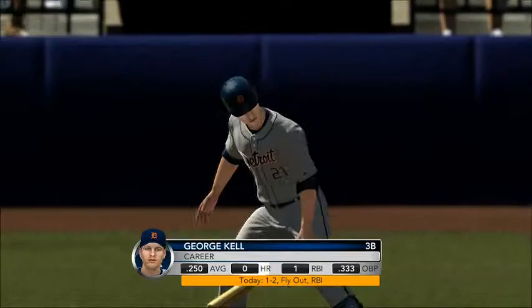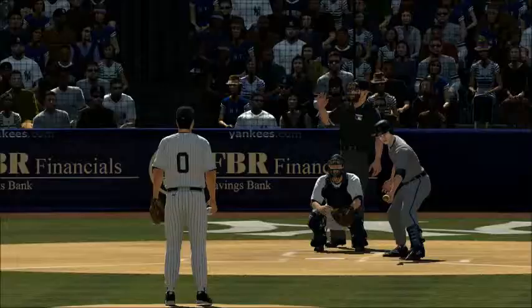For those of you just coming on board, Gary Thorne with Steve Phillips and John Kruk, bringing you Major League Baseball on 2K Sports. First pitch, here it comes.